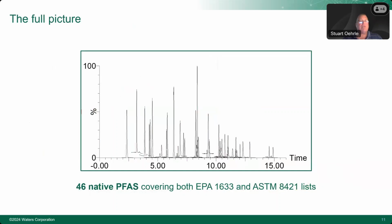So here's the full picture. You bring all of those together in a single run. EPA method 1633, or the ASTM method as well, D8421, gives you 46 native PFAS compounds. You also have the internal standards that are added for quantitative reasons and recovery reasons.